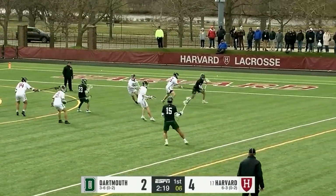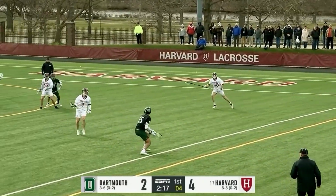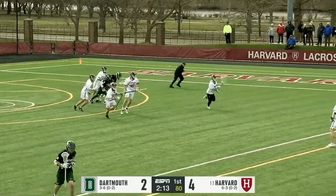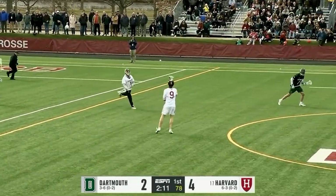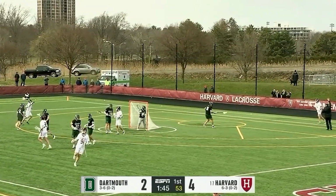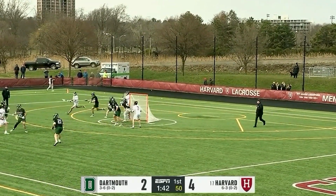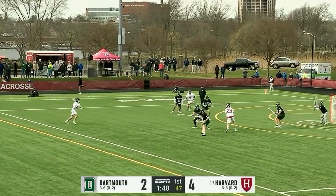Here comes the double from Nelson. Extra pass, time running out. Bounce shot, Barnard the save, and he gobbles up the rebound. He wants to run. That was a great close quarter feed. Malone just off cage, but Peterson playing with a ton of confidence.